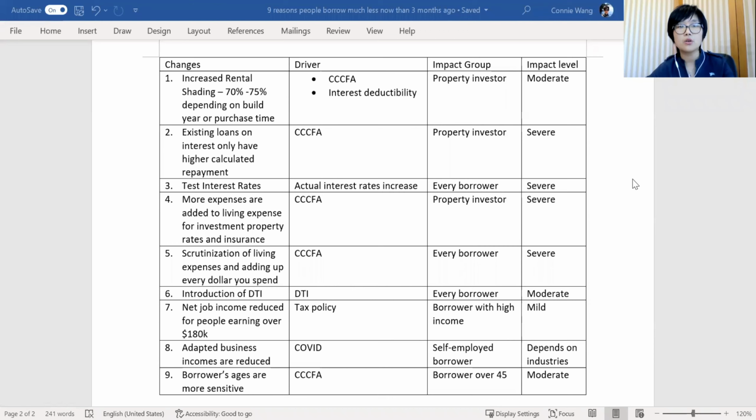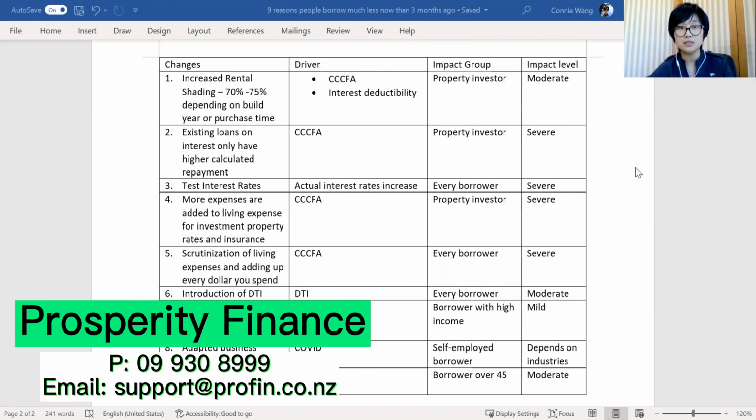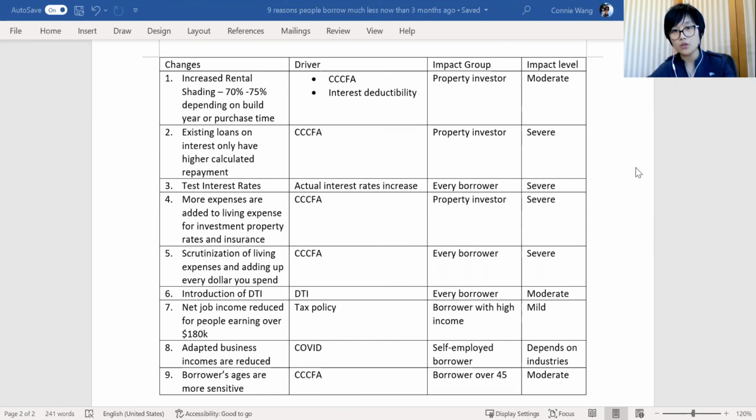I have a table here that basically categorizes the changes based on the type of change. Then I'll talk about the driver that affects the change, and then I will cover the impact group and the level of impact. So the first one is the increase of rental shading. Banks never take gross rental income, because as an investor you will have some expenses associated with owning the property, such as rates, insurance, vacancies, maintenance, and accounting fees. So banks always apply a discount, but now they discount even more.